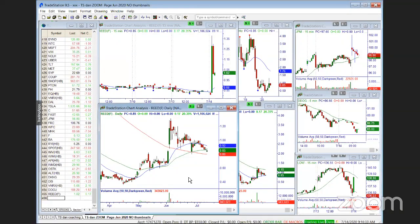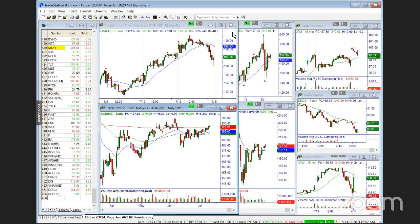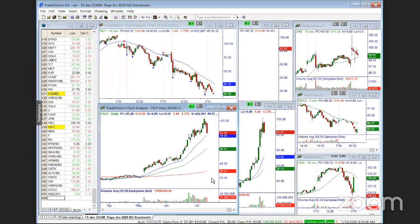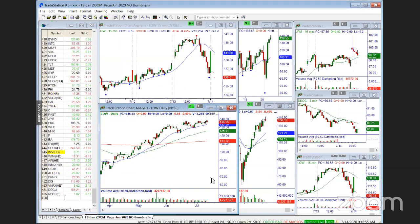Let me go through opens just because of the gaps and so forth. AON put spread triggered here into the afternoon. FSLY was one of the call spreads we put on and looks great. We covered a half yesterday. Home Depot and Lowe's were both beautiful, beautiful breakouts, so we sold put spreads on both of those. It's on support. So many things had a bearish close.